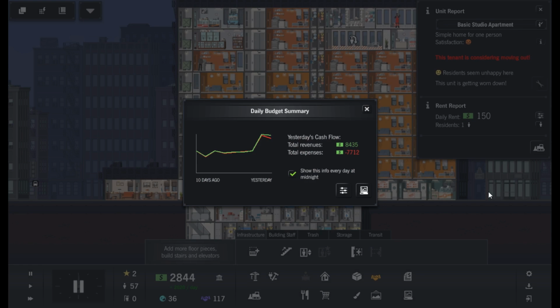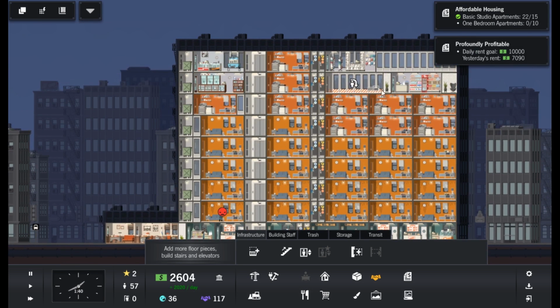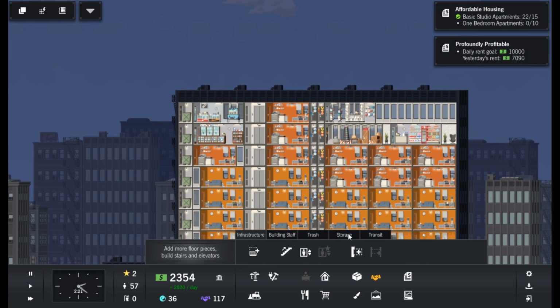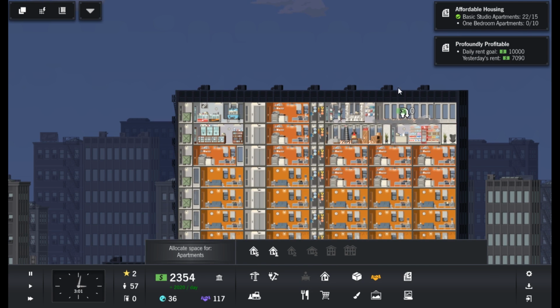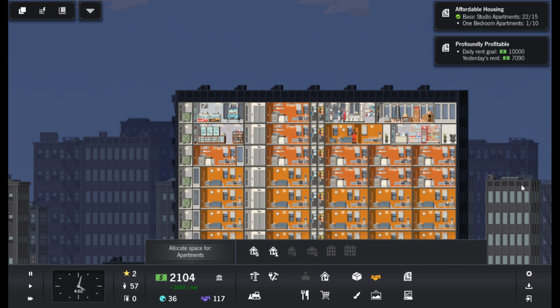That's okay. You know why? Because I'm going to renovate it for you. We should turn on automatic renovation. Oh, I don't know if I can do that just yet. Alrighty. Can I build you now? Yes, I can. Finally. That took so long. Let's put in another one up here. Another one bedroom apartment. Yeah, you will survive.